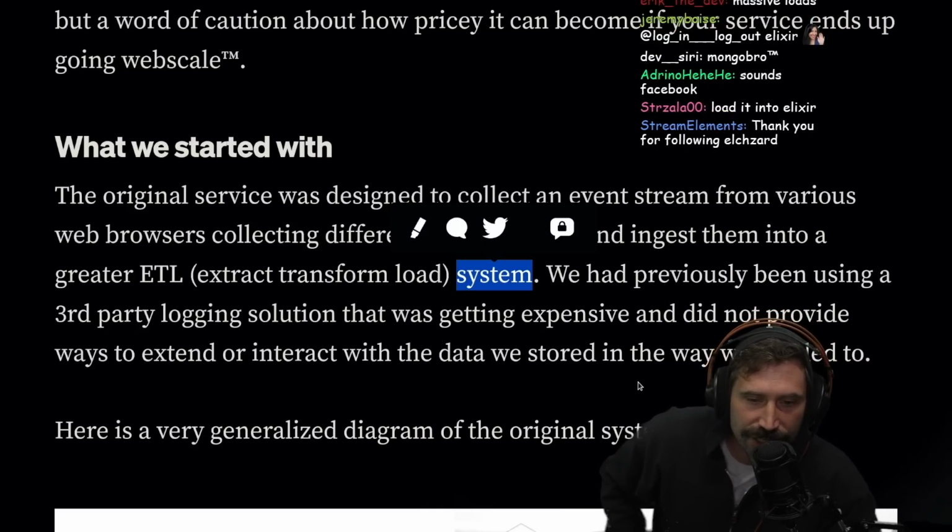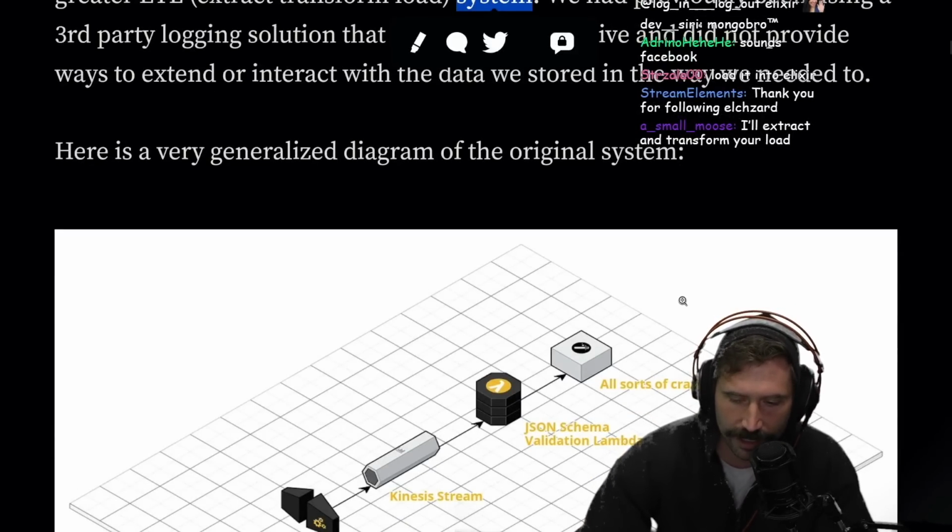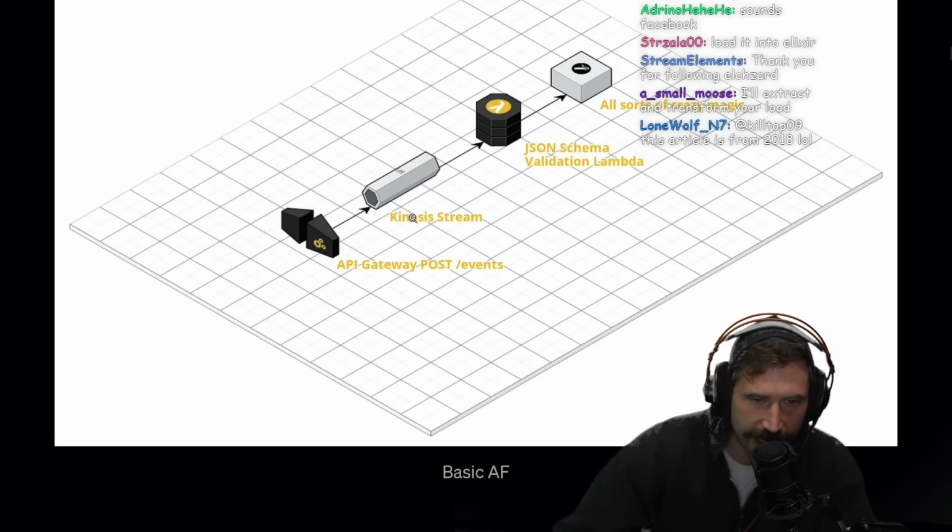Here's a very generalized diagram of our original system. All right, a Kinesis stream. Okay, I like that word.